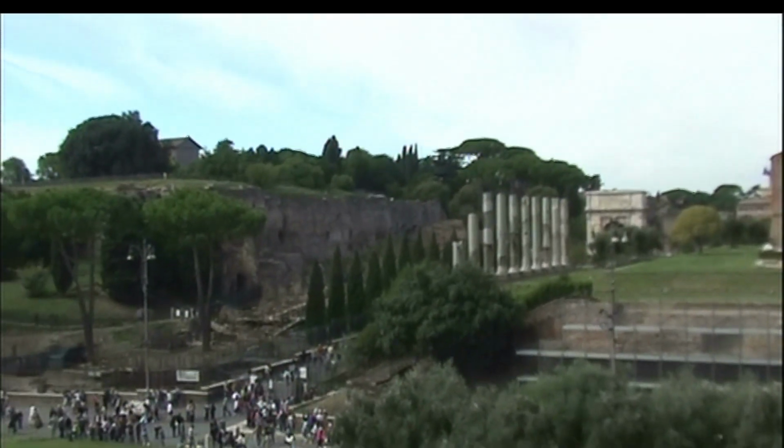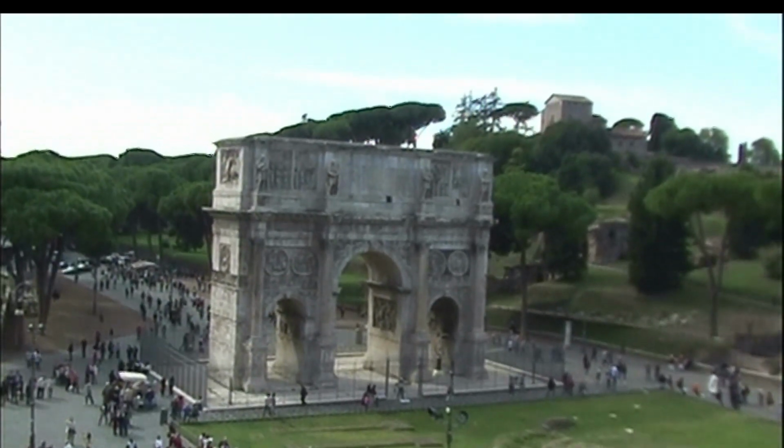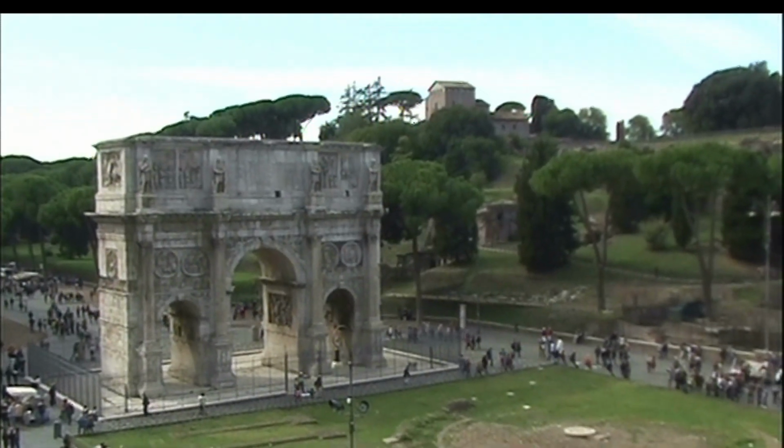This must have looked absolutely amazing in its heyday. Can you imagine it? Can I buy one of the things down there? No, no, because you buy it and I'll pay you.